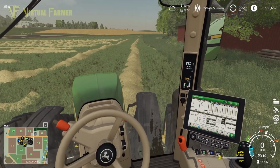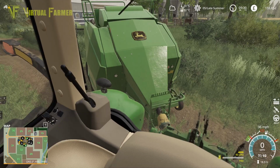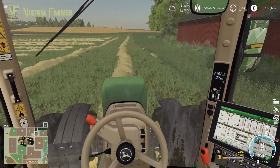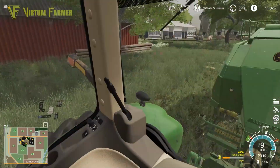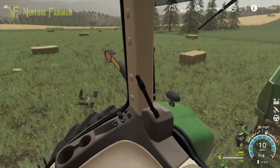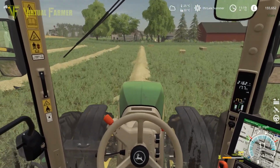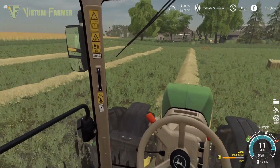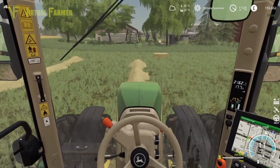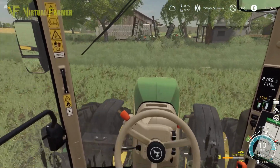Alright, so let's get started up, drop down, and I'll see how many bales I can create off this field. Hopefully it should be a pretty good number off here. Down to my last 3 rows on this field, and we've got a good 25 bales off here so far. So we're going to be knocking on the door of 30 when we finish this field. A couple of trips in the auto stacker will clear this up and get them collected.